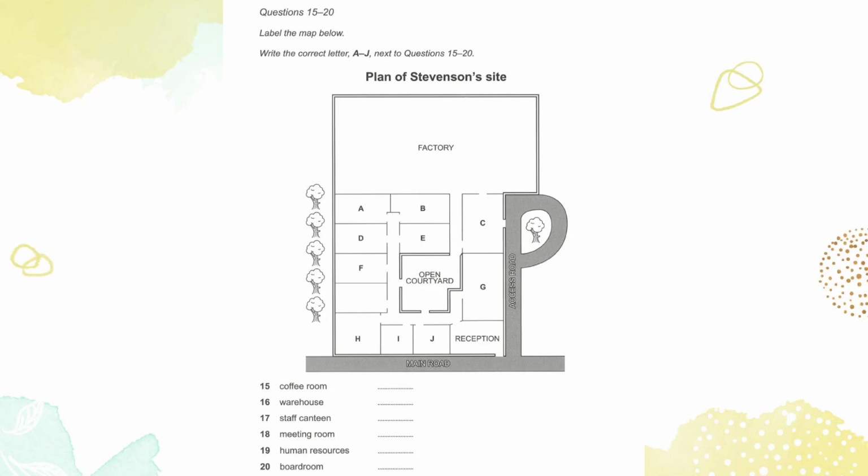And finally, the boardroom, where you'll be meeting sometimes. That has quite a pleasant view, as it looks out onto the trees. Go along the corridor past the courtyard, right to the end. The boardroom is on the left, next to the factory. OK, now, are there any questions before we move?